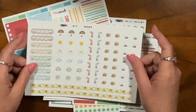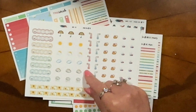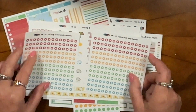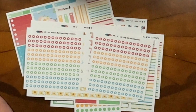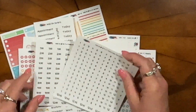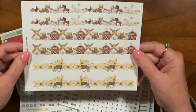And then, of course, your mood tracker and weather tracker, your highs and lows, morning and AM, morning and PM, what you call it, vitamins and meds. And then your daily and your daily hourly long checklist. Of course, you still get, did I show all those other little buggers? You still get your scripts and all these little black and white things for your hourly and daily. And then this is your decorative washi strip for this.